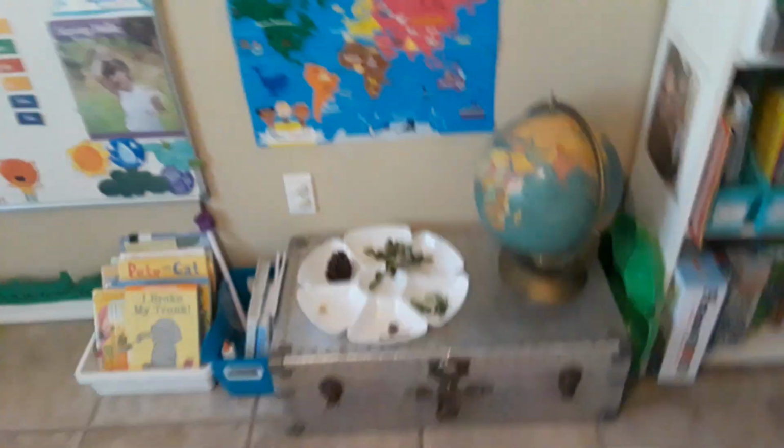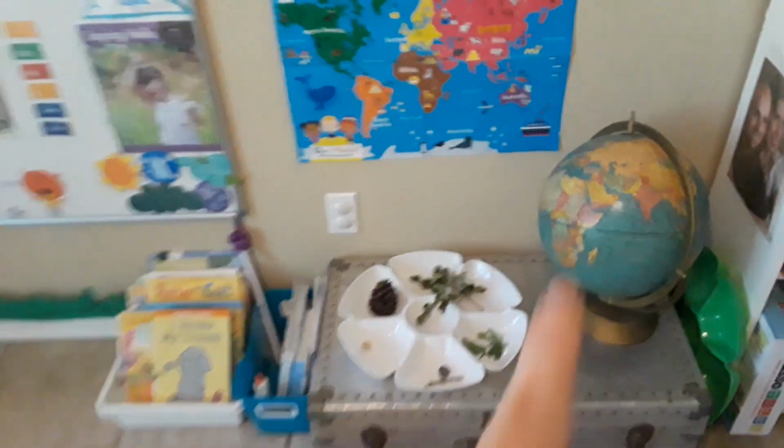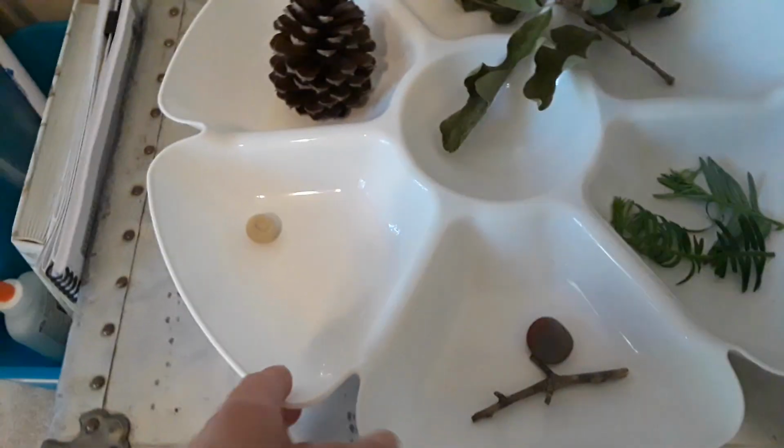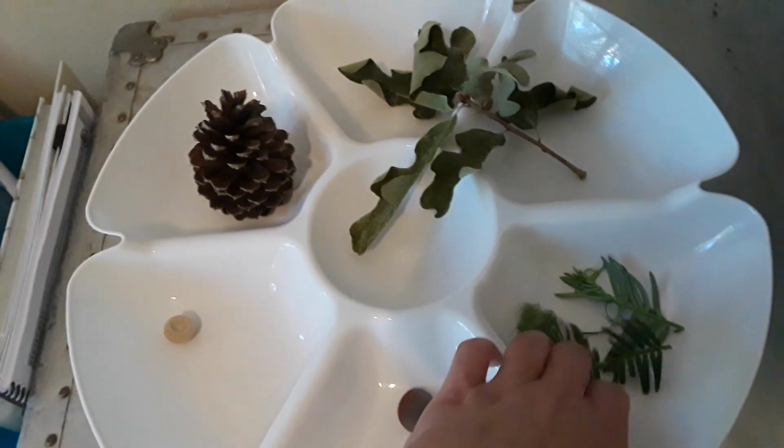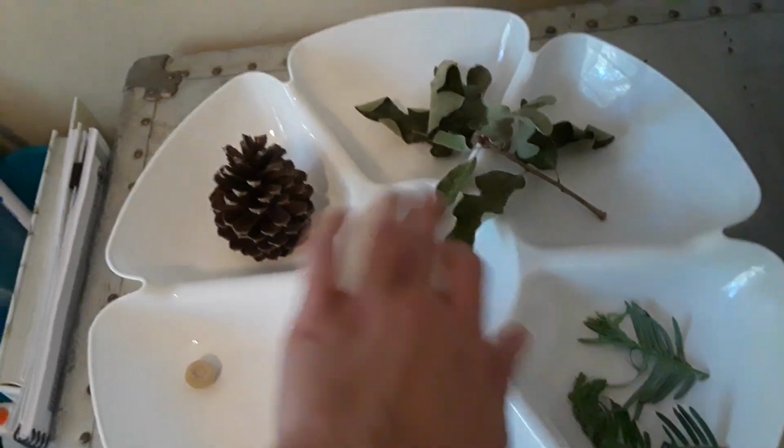And anyways, we have over here our world map and globe, and then our little nature tray. This tray was $1 at Dollar Tree, and then we were just finding things outside that we enjoy or find interesting and putting them on our tray.